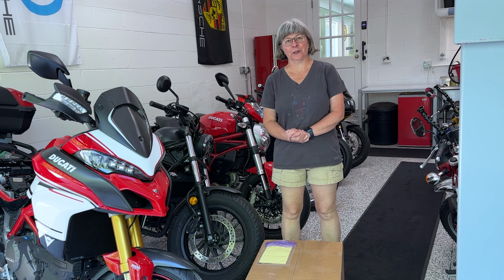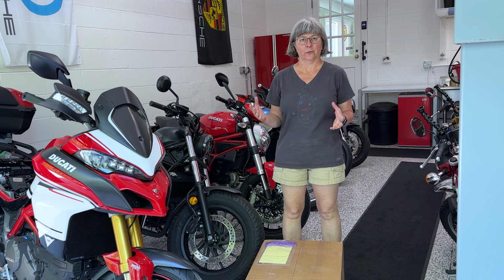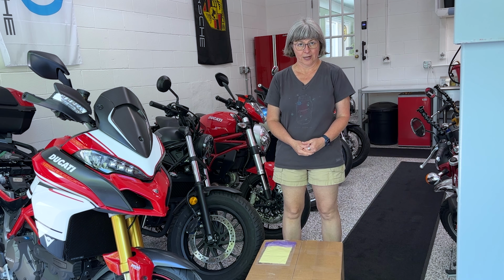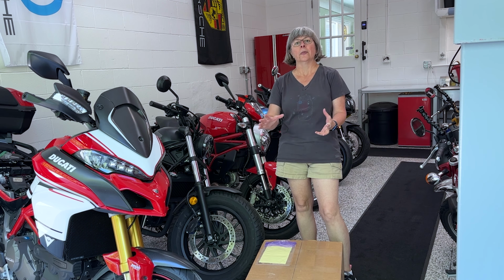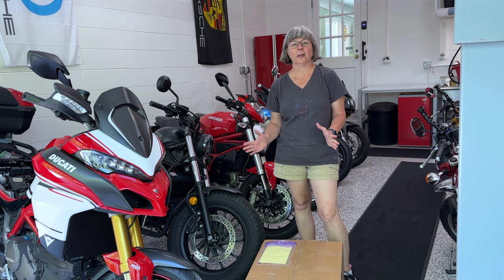We did some research online, and we found a company called Sargent who redoes seats for the motorcycle. So John took his seat off the Multistrada. He sent it out to them on a Monday evening. They received it. They took his original upholstery off. They refoam it. They reupholster it. And they ship it back. And they did all of that within less than a week. We received it back on Friday.